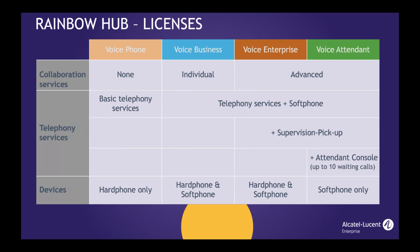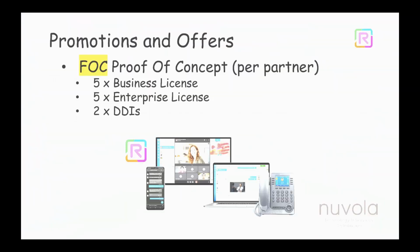So again, it's trying to make it very simple, minimizing the licensing, so it makes it easier to talk to your customers and understand what they need without having to go through all the weeds and trying to get the right solution.